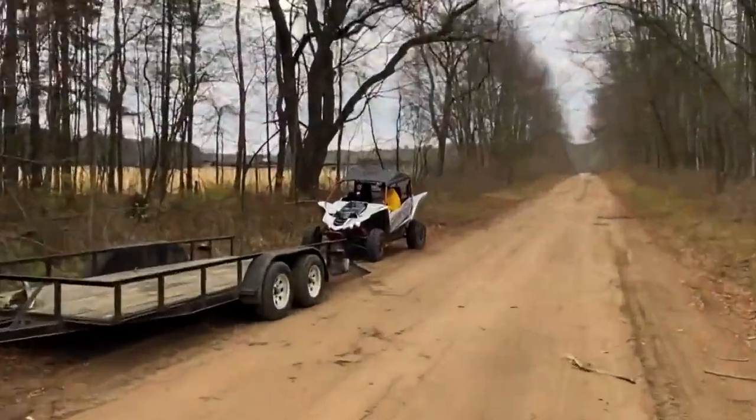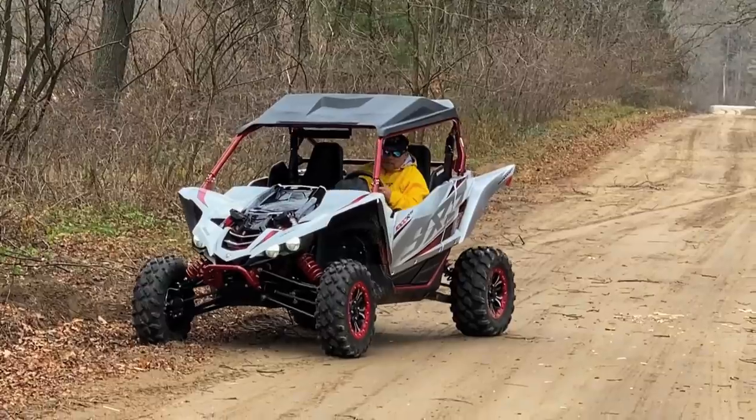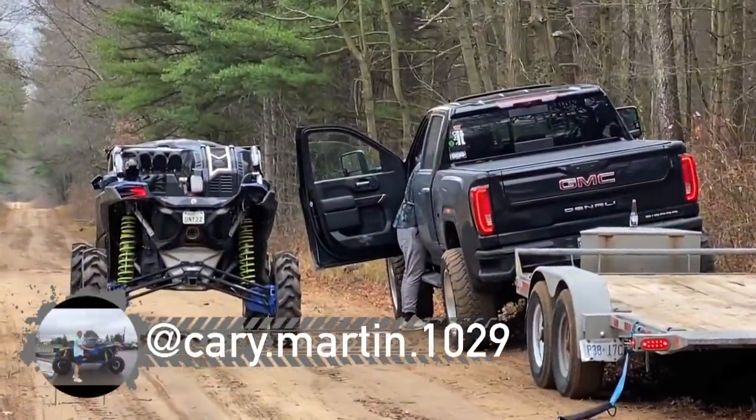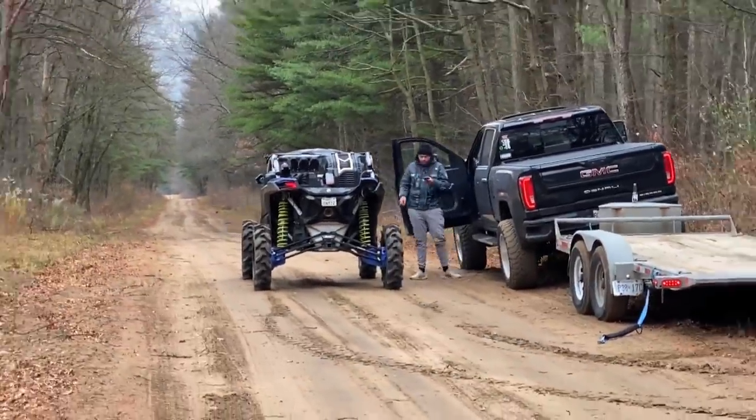And just like that, we are back. Lots of sand here. We got a brand new 2018 Yamaha, and we got Carrie driving his X3. This is the XRS, the not lifted one, just mud tires on it.